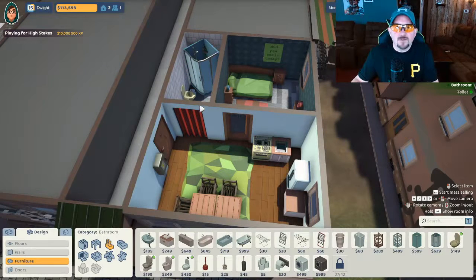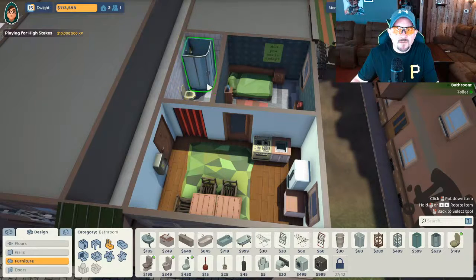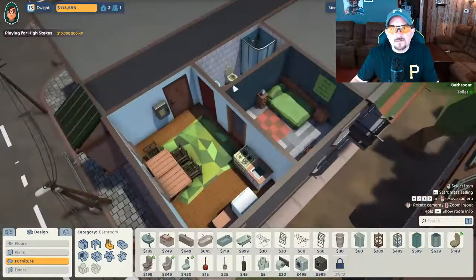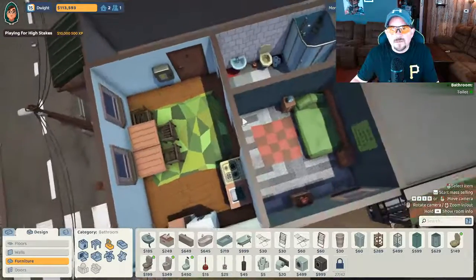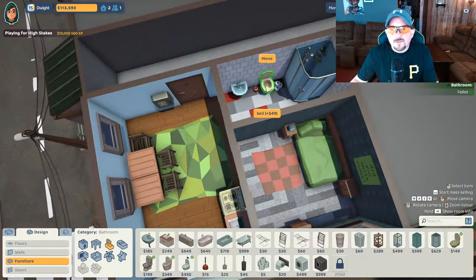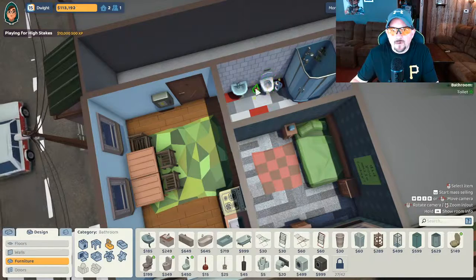I feel like that's not a great use of space, but actually let's go ahead and move it a little bit. I don't know if my mouse needs a new battery or what, but okay, so let's how about this? Let me see here. This toilet, let's sell that crapper. Let's put in a nice toilet here. Something worthwhile.